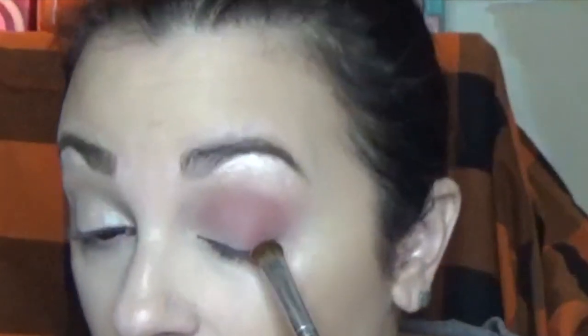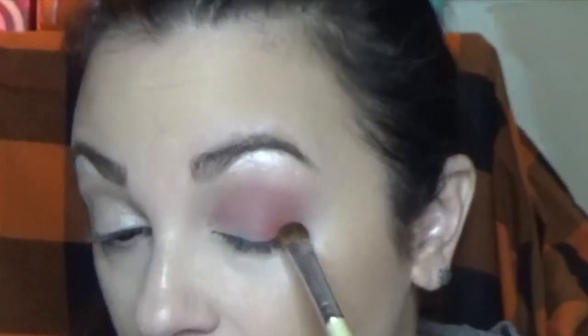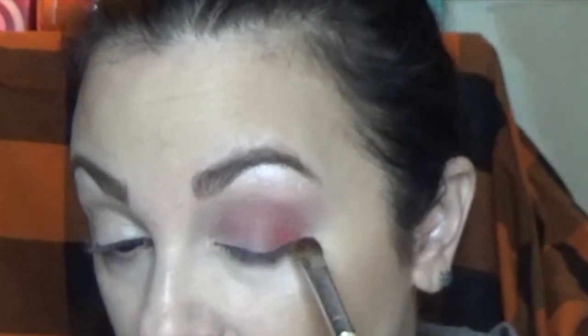do. I have a much denser, flat e.l.f. brush, and I'm going to pick up that corner shade again, and I'm just going to pack it. So as you can see, without blending it, it gives much more of an impact.